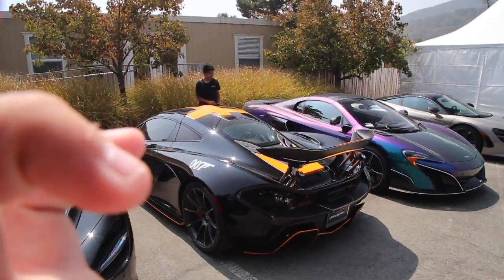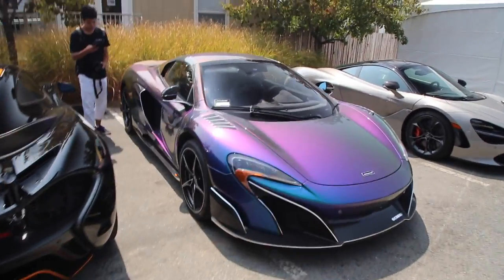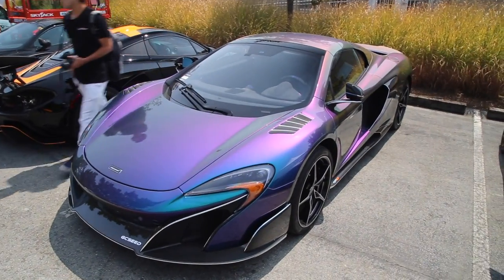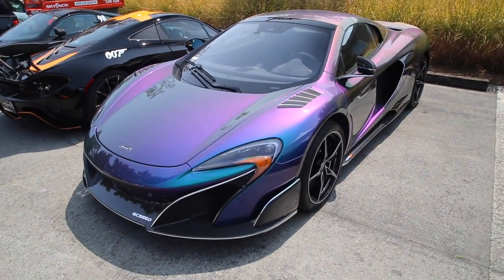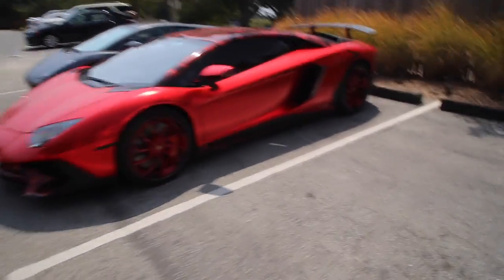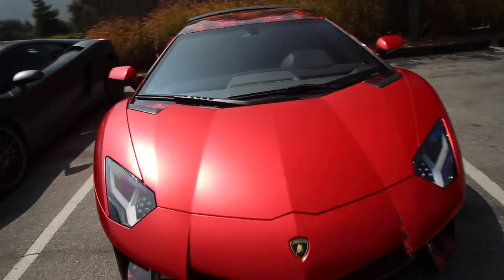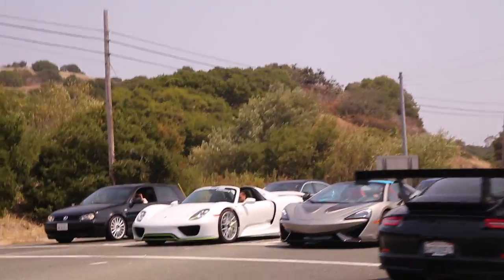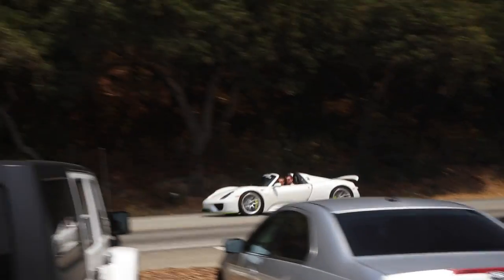We got the infamous 007 P1. Then we got the color shift, crazy pearl LT. Looks super good. Love all the little white pinstripings as well. All right, couldn't zoom in on this earlier. The sidewalls on the rims are red carbon and black carbon. That's sick. 918. Oh my god.